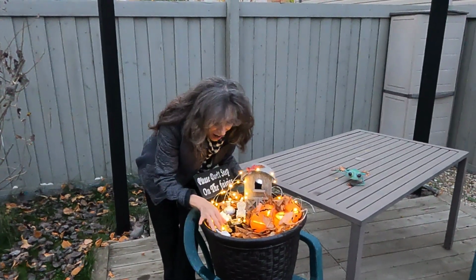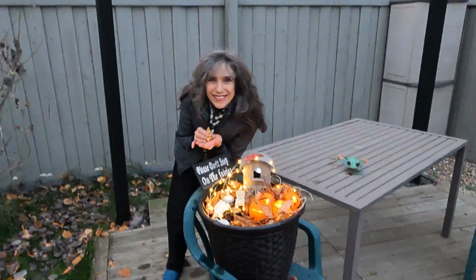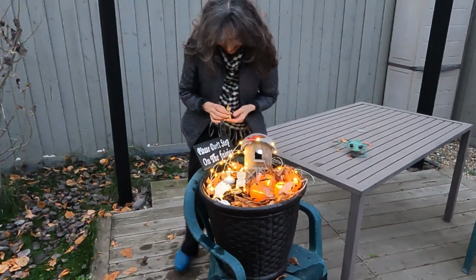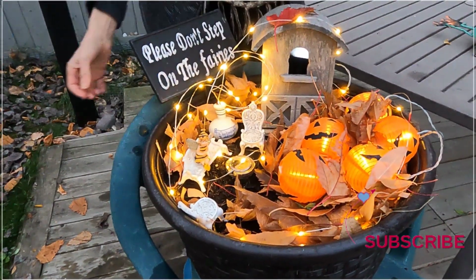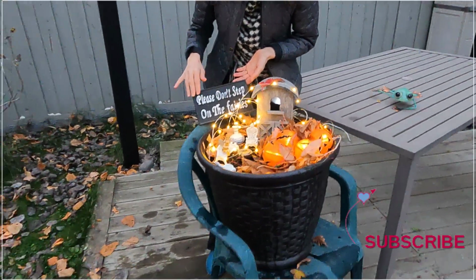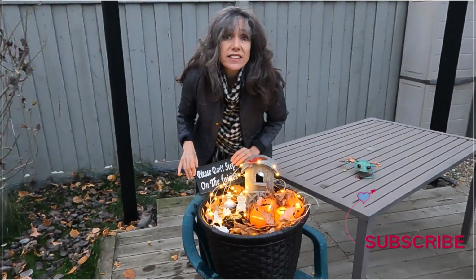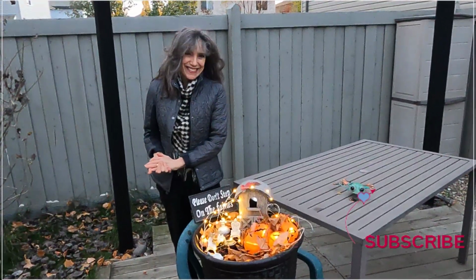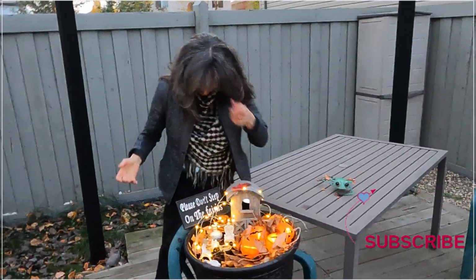Where's my fairy? Oh! Ciao. Fairy is very delicate. I'm happy I put this in here so that they'll be protected. I don't step on them or trip on them.